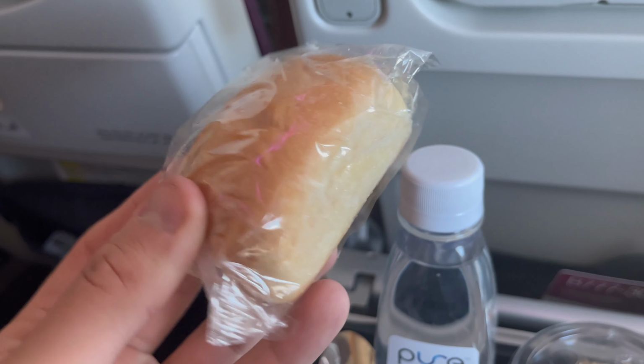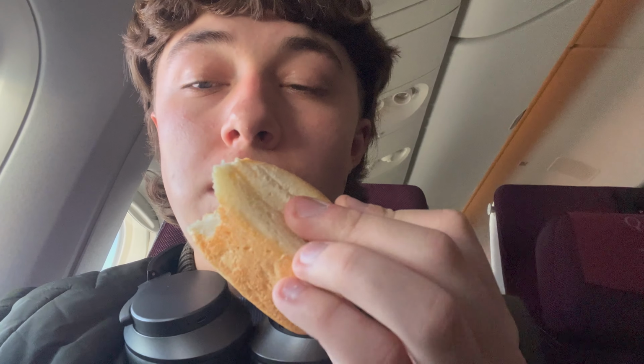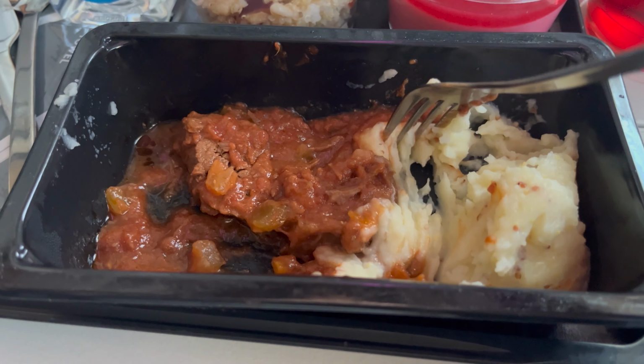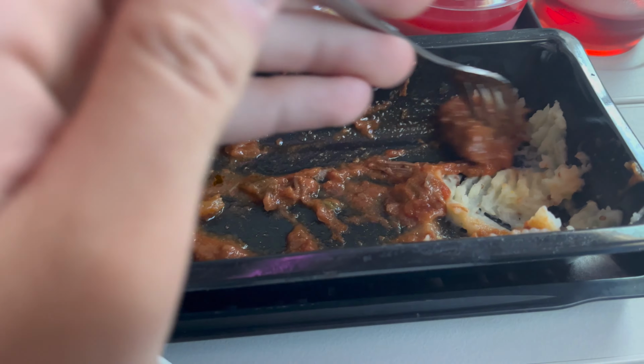The meal also comes with a white bread roll. The bread actually tasted really nice. It was really tasty, and I used it to soak up some of the remaining flavours on my plate. So overall, quite an enjoyable meal today on board Qatar Airways. It has to be one of my favourite economy class meals ever.